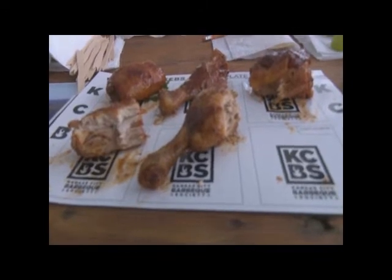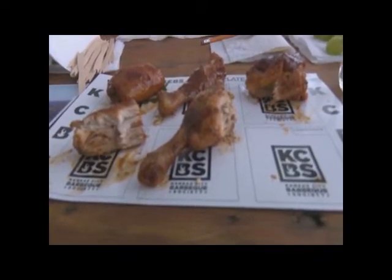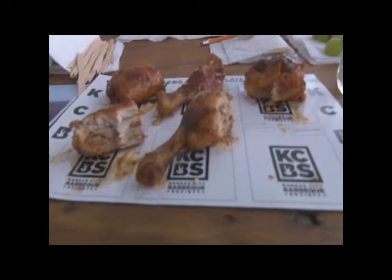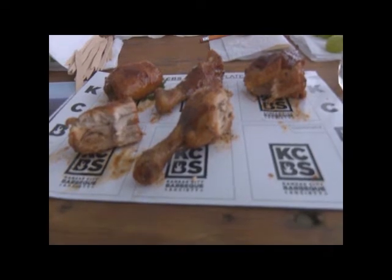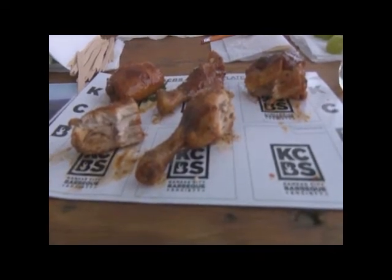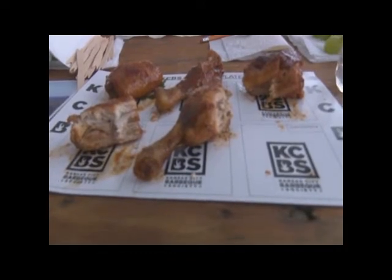Number one was my favorite also. It was moist, very tasteful. Number five was my least. It was a little on the dry side. I'm sorry, number four was on the dry side. Number five, in terms of appearance, was not as sharp, but it was really tasteful.